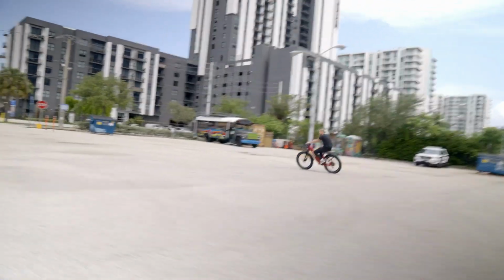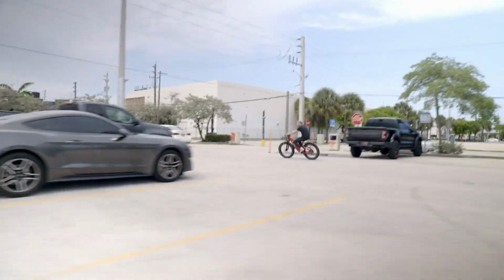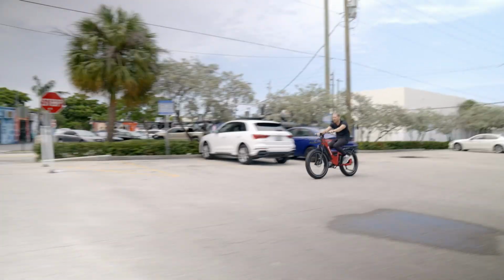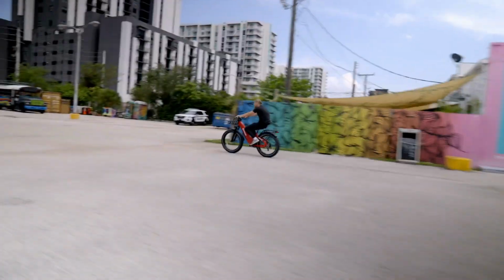Yeah, I mean, I'm hitting 20 miles per hour. I'm turning this thing. Turn radius feels very, very nice. The brakes are not quite as aggressive as I would prefer at these high speeds. One more little loop right here.